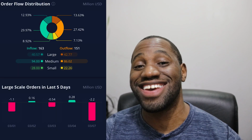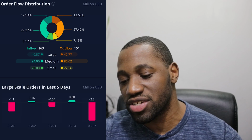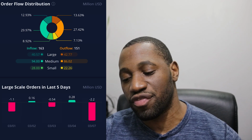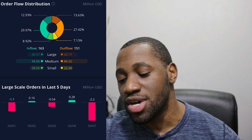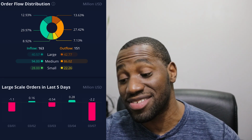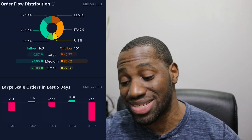Now let's take a look at the order flow distribution for CEI. So we see on the inflow, it's at 163 million versus on the outflow of 151 million. So we ended up having an inflow day. Taking a look at the breakdown, on the large, it was 40.57. On the medium, it was 94. And then on the small, it was 28.